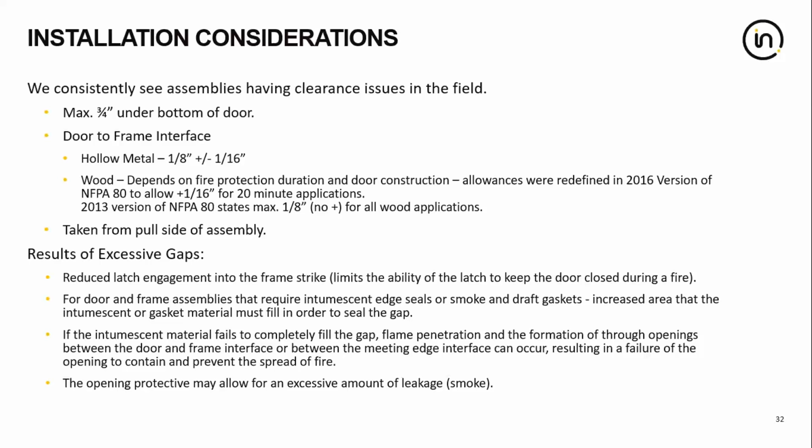If we look at air leakage or smoke and draft, the opening protective may allow for an excessive amount of air leakage or smoke development if that smoke and draft gasket cannot properly interface with the door and the frame. That could make it difficult for people to exit the building, cause loss of life, and health issues in the event of a fire.